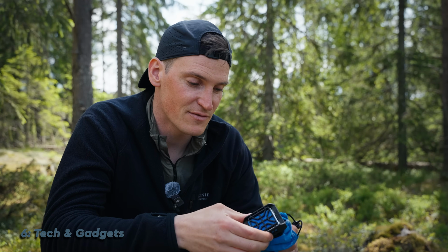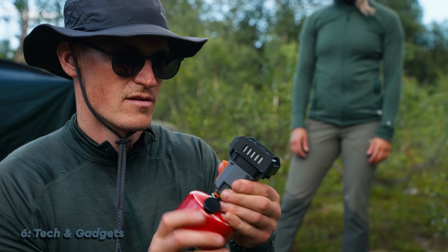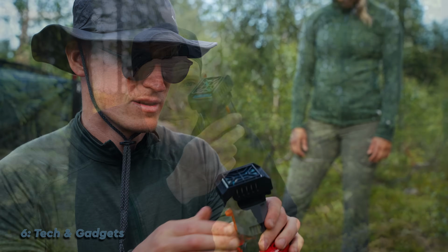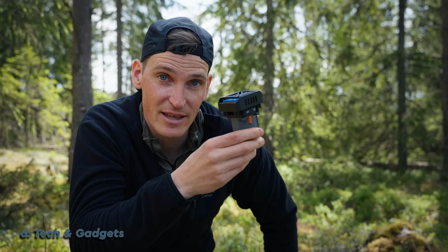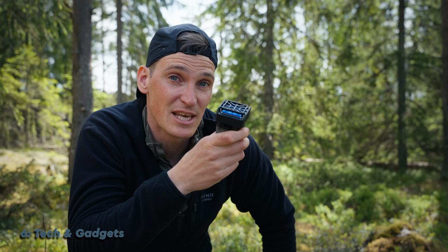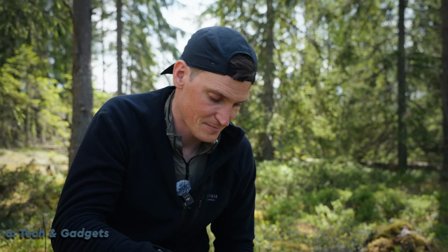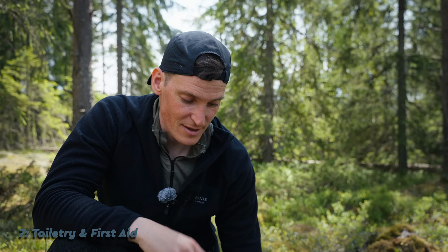And last but not least for this category is the mosquito chaser from Thermacell. You put this on top of the gas canister, and it will chase away the mosquitoes, and it's highly effective. So if you don't want mosquitoes in your camp, then you better invest in one of these. Moving on to the next topic.